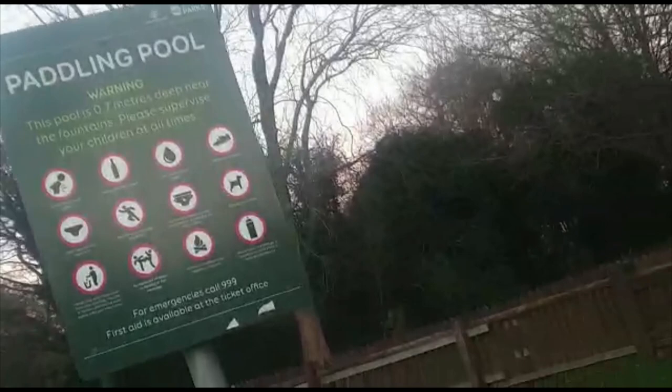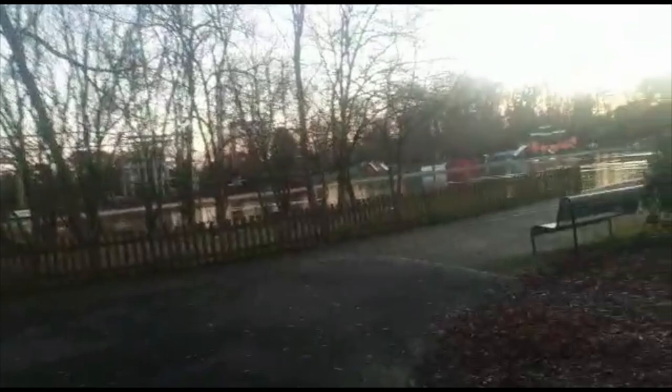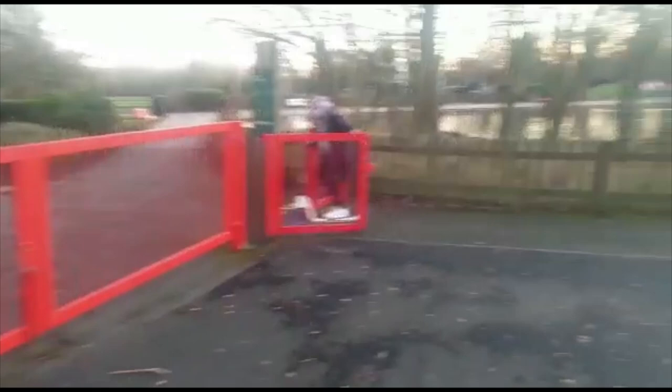The pool is 0.7 meters deep near the fountain, which is the deepest it can be. So nearest to the fountain is the deepest. And the pool is quite big actually. Yes, fabulous. And this park is really cool. There are so many trails that you can go on. You can go a little way by the water. Keep going.